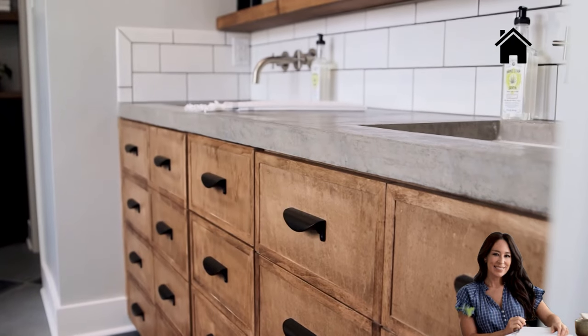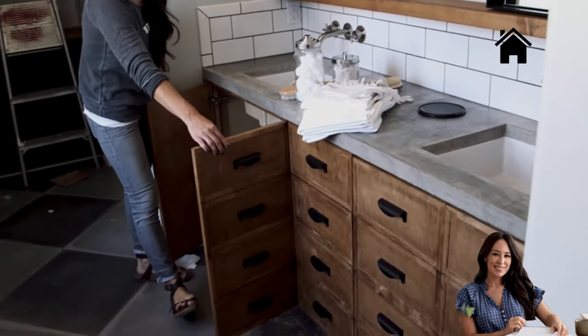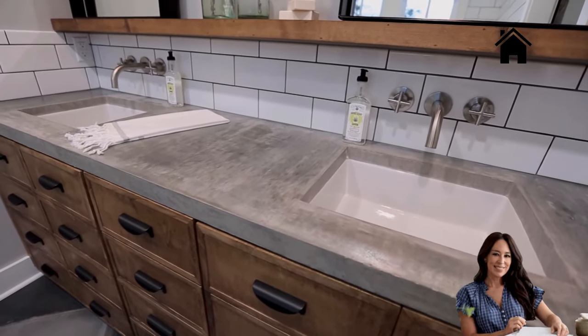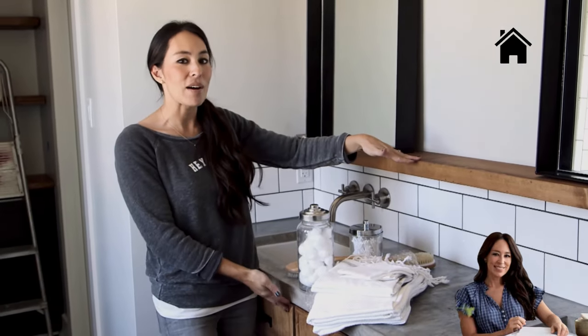a flea market where you've got all these drawers. But the good thing about it is it's really functional. So obviously, you have all this space for your towels, but on the outside, it looks like one really cool piece. Another thing I like about this master is this really simple ledge that we added on top of the vanity. This wood ties into what we have going on here.